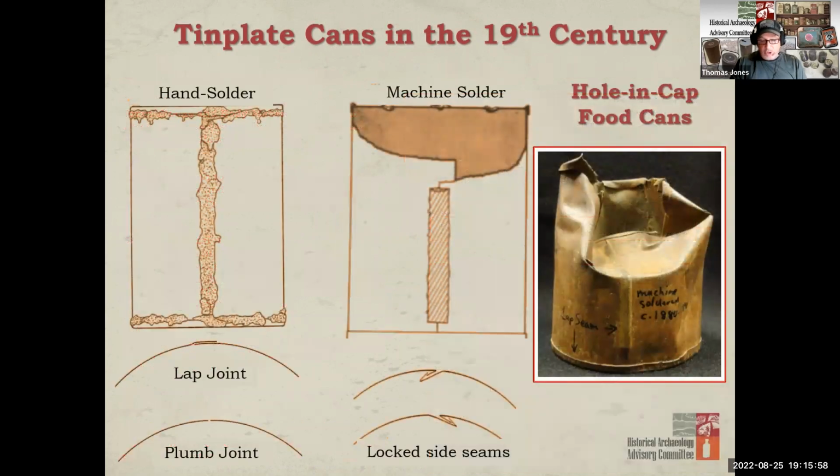This slide compares early hole and cap cans, which are on the left and were hand soldered with either lap or plumb joints, with a machine soldered can, which used the lock side seam. You can see how much smoother and cleaner that machine seam is. These improved cans with the lock seam were more apt to keep the canned goods fresher for a much longer period.